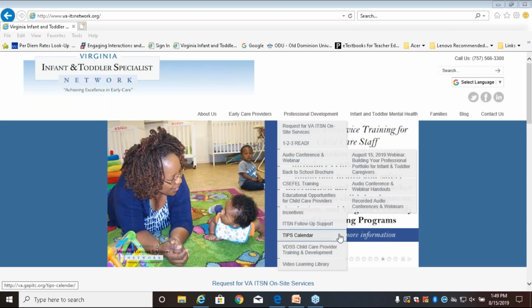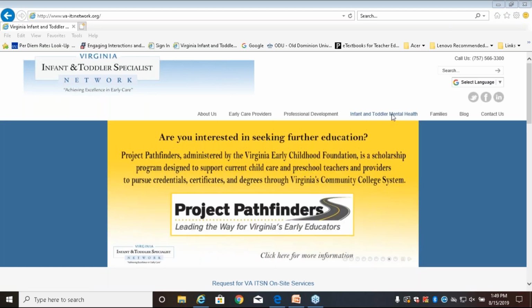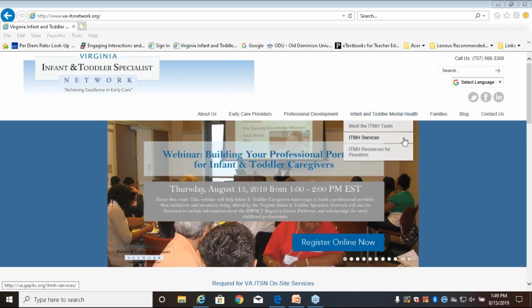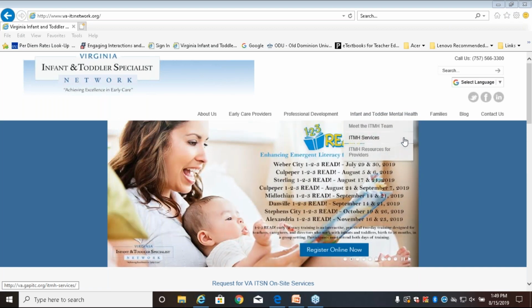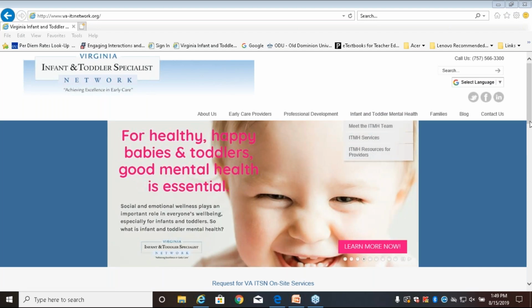If we go back to the top, we can see where that information about the infant and toddler mental health consultants was that Christy was talking about earlier. You can again see that brochure that talks about who the mental health consultants are and the services they're able to offer, but also the resources that they have for you as providers. I'm just going to have Christy scroll down to the bottom of the website screen.